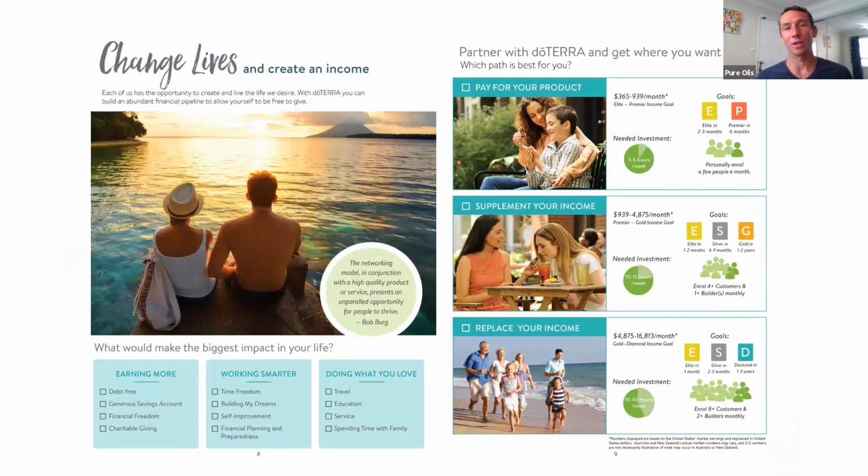Now, page 8 and page 9, I constantly refer to this when I'm talking to my team about getting a gauge to where people are at, because this is speaking people's language. If we're saying, oh, do you want to be a silver? Do you want to be a premier? Do you want to be a gold? That doesn't really mean much to them. But if we can ask them, what would make the biggest impact in your life? And it's split up into 3 categories here.